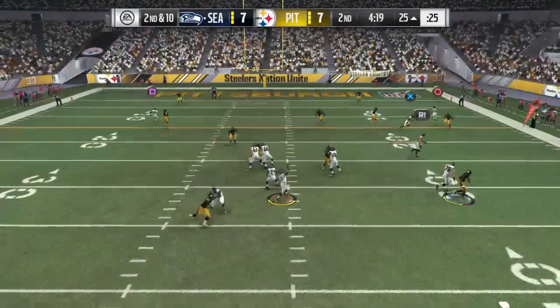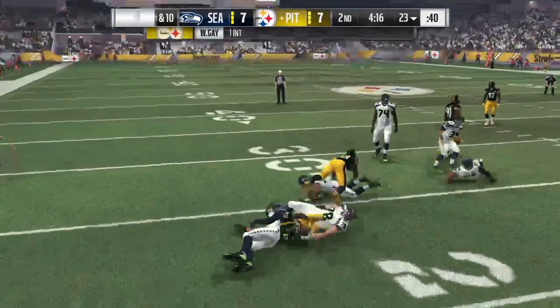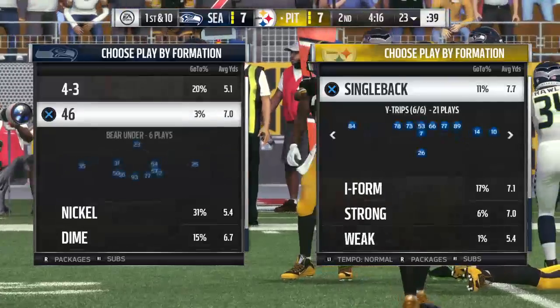Second and 10 now, Wilson. And he fires one that's intercepted. Picked off, William Gay. And his guys are going to get the football at the 23-yard line.